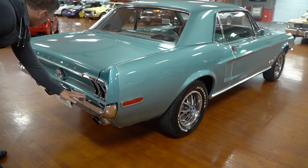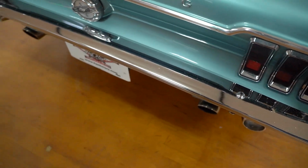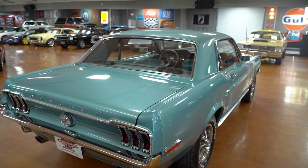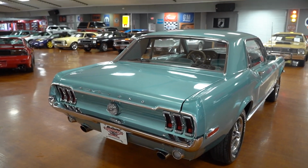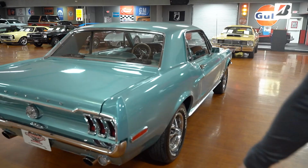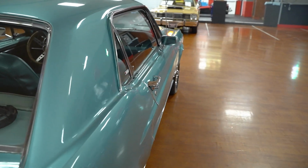Chrome on the rear bumper. It's got a little bit of pitting there on the top of the rear bumper, just a bit. Nothing terrible that would call for the rear bumper to be replaced or anything. You have your reverse lights down low there, and dual chrome exhaust coming out of the rear. Door fitment again down the passenger side. Take a look. Really good down the passenger side and driver's side both.